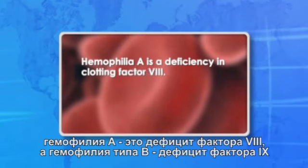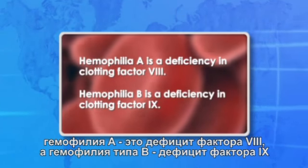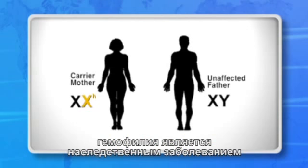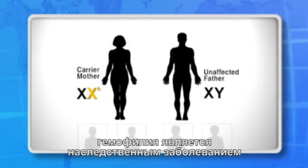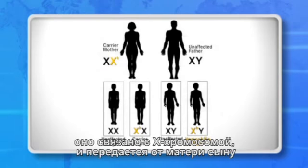The prevalence of hemophilia is about 1 in 5,000 male births. It can be a very serious disorder in its most severe form. Hemophilia A is a deficiency in clotting factor 8, and hemophilia B is a deficiency in clotting factor 9. Hemophilia is an inherited condition. It's carried on the X chromosome, so it's traditionally passed down from a mother to her son.